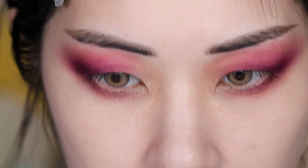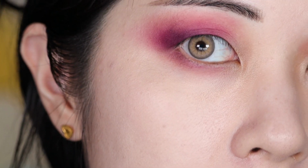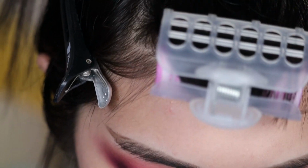Okay, yeah, looking pretty good so far. I think I got a pretty good amount of depth out of that cream to powder shade actually. It does go pretty deep. Okay, so now it's time to add the shimmers. I do think that adding the shimmers is going to be a lot more transformative to this look.